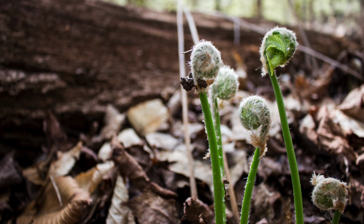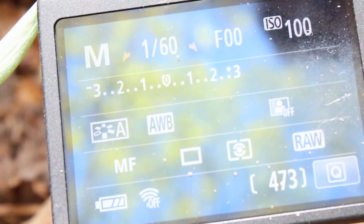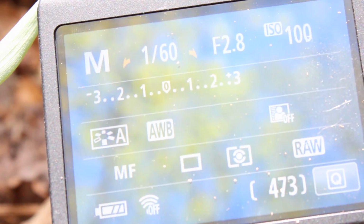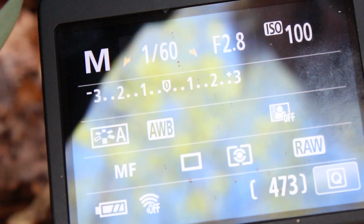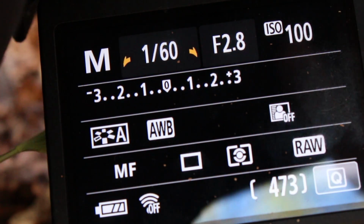Let's take a look at this now using the 40, where you can get a shallower depth of field, because right now we are shooting at the lowest aperture or the widest aperture possible for this kit lens. So I'm going to take that lens off and I'm going to put on the 40 Pancake, the 40 f2.8, and you can immediately see that my aperture has now changed and I can shoot at f2.8.